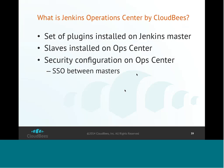On Jenkins Operations Center, as I covered quickly, it's nothing new for you. It's a set of plugins on a Jenkins master. You declare the slaves at the Operations Center level instead of declaring them at the master level. And you configure the security, the same security that you used to use, same LDAP, Active Directory, or any other Jenkins security. You just declare it at the Operations Center level, and you benefit from single sign-on between all the masters.